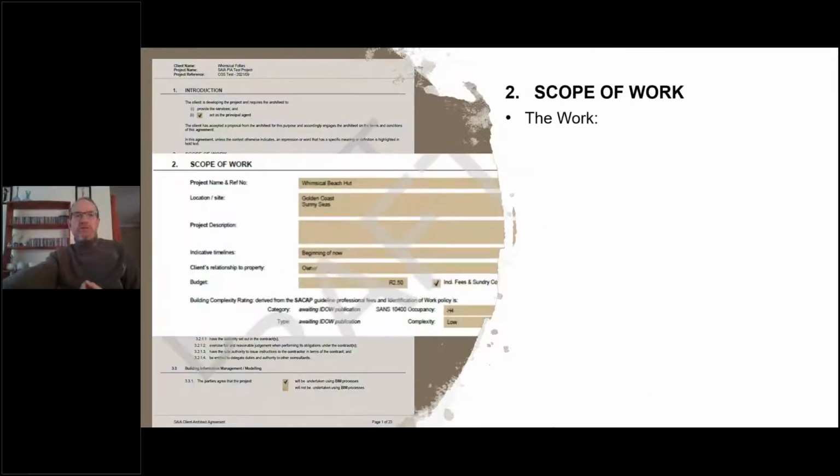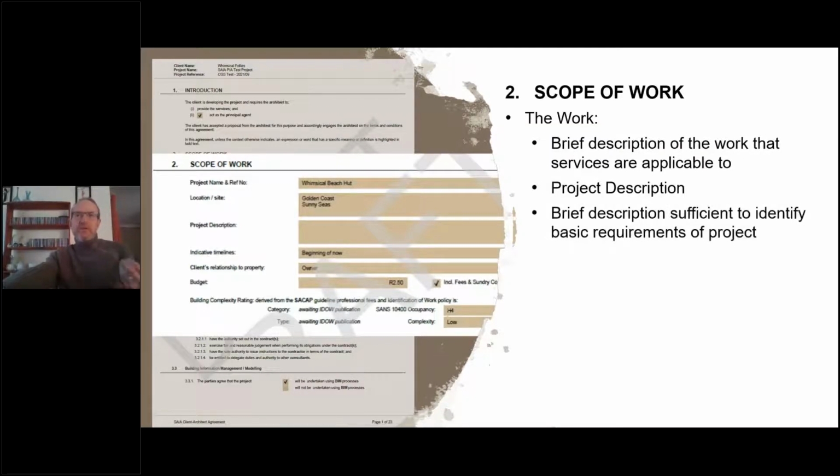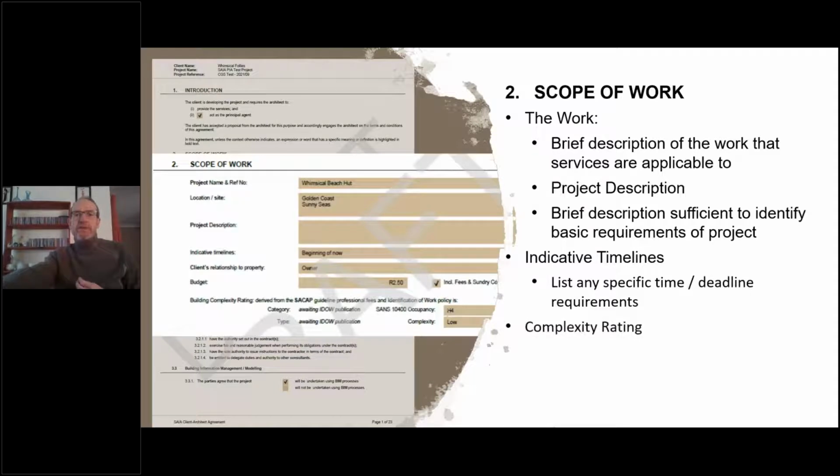First portion is the scope of work. This is a brief description of the work that the services are applicable to, i.e. the building or portion of a building. There's a requirement to fill in a project description, which is a brief description to identify the basic requirements of the project. It is not the brief itself. Indicative timelines can be added, which lists specific deadlines and any requirements for that.